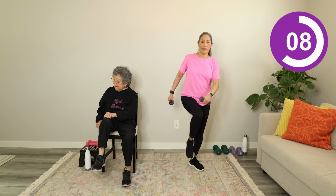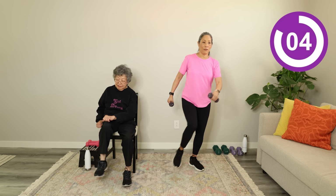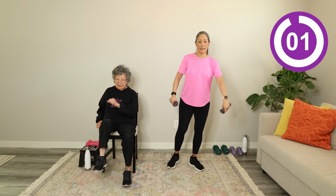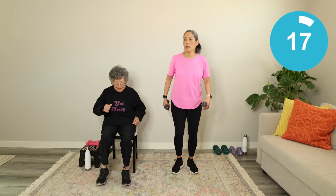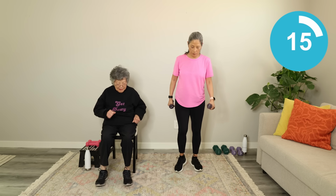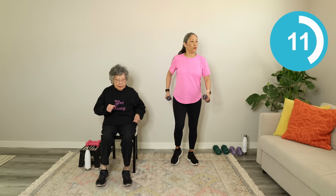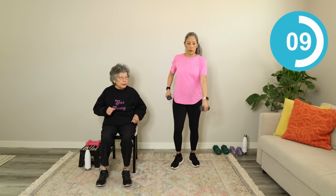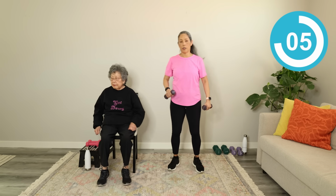Good. Very nice. This is a balance move too, everybody. Breathe. Okay, good. And rest. Nice job. Excellent. Next one, I think you like this one. This is your dancey dance move. Breathe it out. Toe tap, opposite arm. Right, toe tap, opposite arm, good.